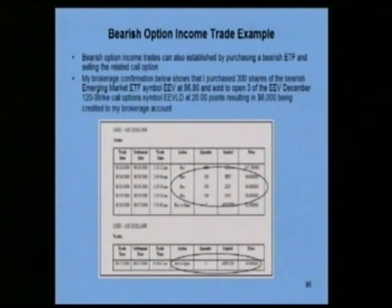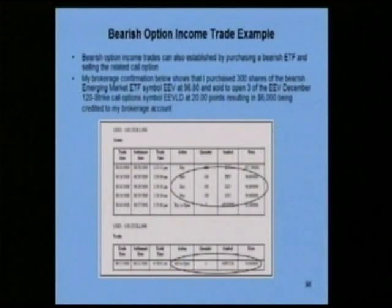Now here's an example of a bearish option income trade. I purchased a bearish ETF for the emerging markets, the symbol's EEV. I bought 300 shares of the bearish ETF at 96.80, and I sold to open 3 of the 120 strike calls at 20 points. So three of the 120 strike calls at 20 points, so I received $6,000 in cash for the sale of that option. And this was August and September of 2008.